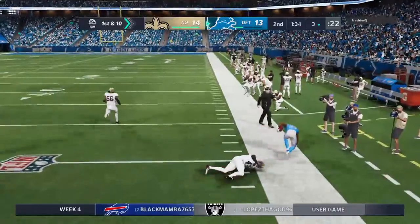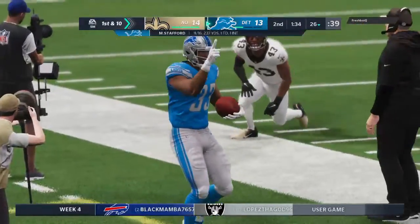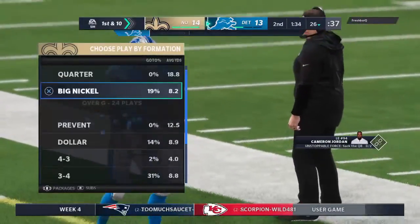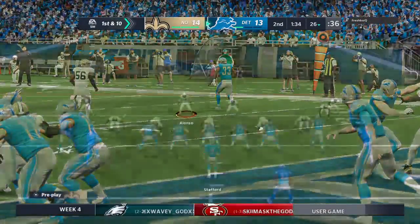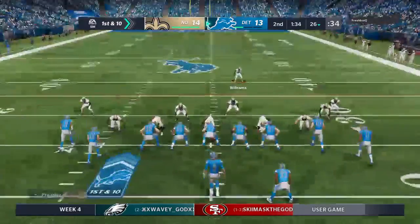Now the throw downfield is taken in by his running back. And he'll take this across the 25 before going out of bounds. A well-executed 22-yard gain. 10 at the 26-yard line.